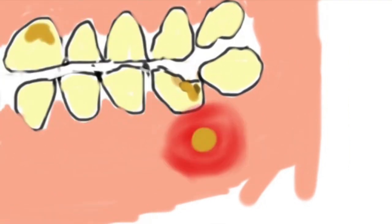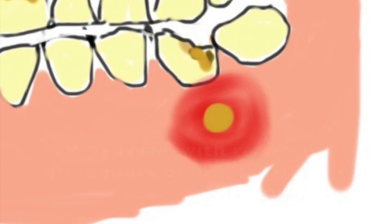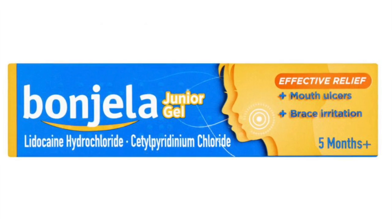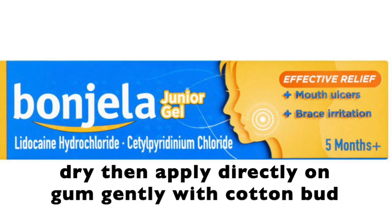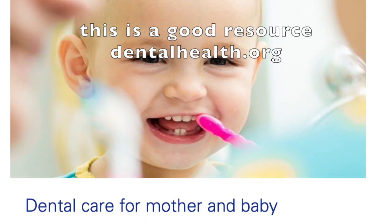If the swelling has a yellow tinge to it, it may well be about to burst, and it could be possible to encourage your child to burst it themselves if you apply some Bonjela directly onto the swelling and then get them to rub the swelling from the outside on their cheek using their magic finger. It could help.